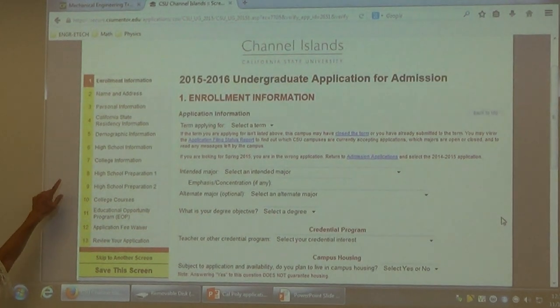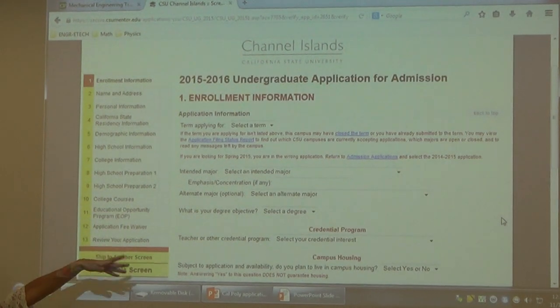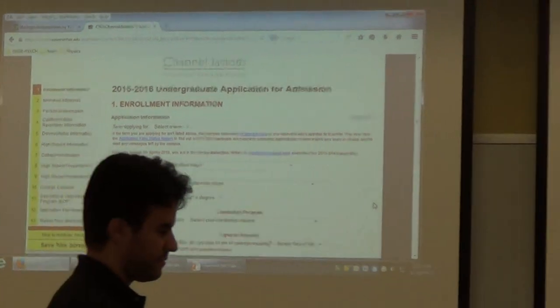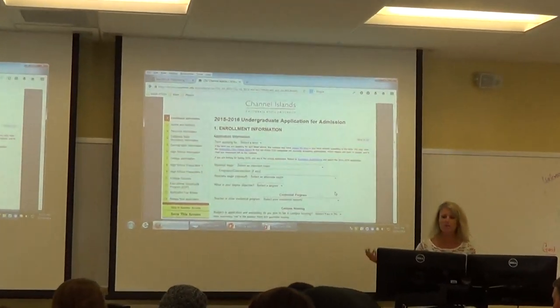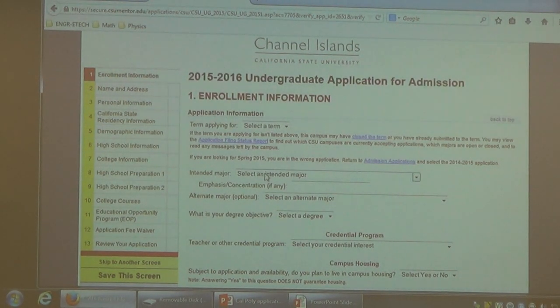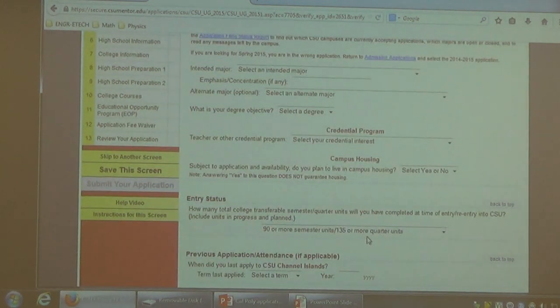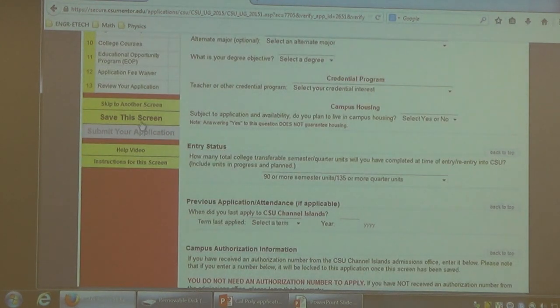Applications. Does everybody see that? Okay. These pages are all consistent for every CSU. So such things as filling out your name and your address, some personal information, California state residency, the college information, that kind of stuff. You won't have to do high school preparation if you're going as a junior. Okay, all right, so I'm going to go back to my app manager.